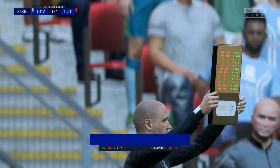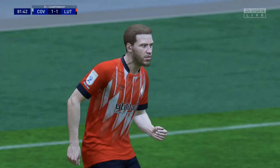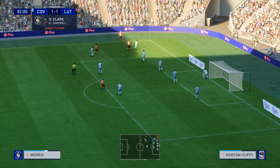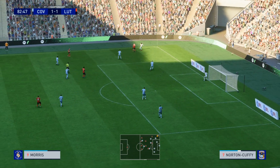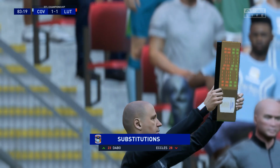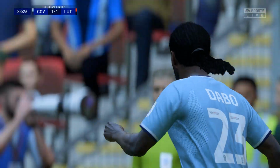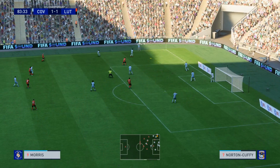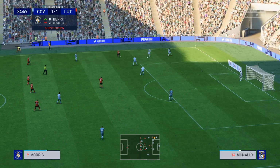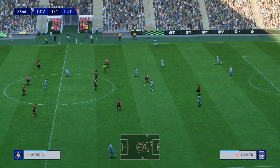Well, they've decided to make a change. Getting in there to take it away. It has gone over the touchline for what will be a throw-in. So deciding to make a personnel change at this juncture. Luke Berry. Gustavo Hammer. Doyle. He's given us away.